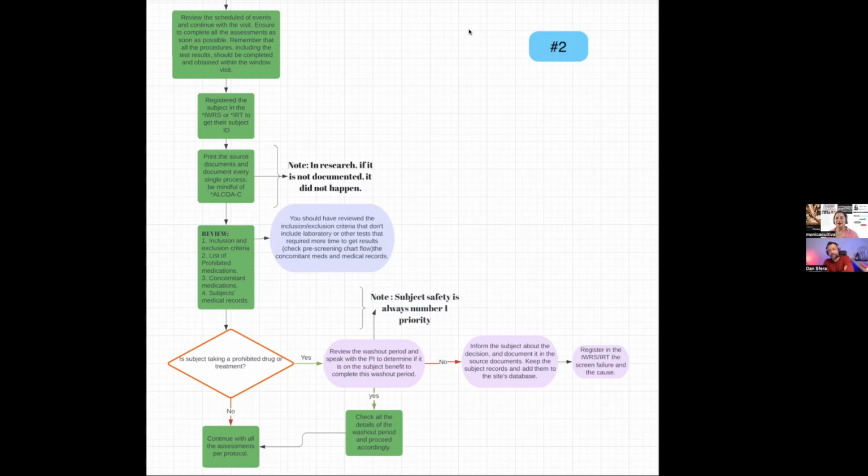Okay. Yeah, because every study has so many details in a specific area. For example, let's say in visit 5, you have to complete certain things before the patient goes to the next visit. So you need to make sure to read the protocol, obviously, back to back. I mean, front to back.